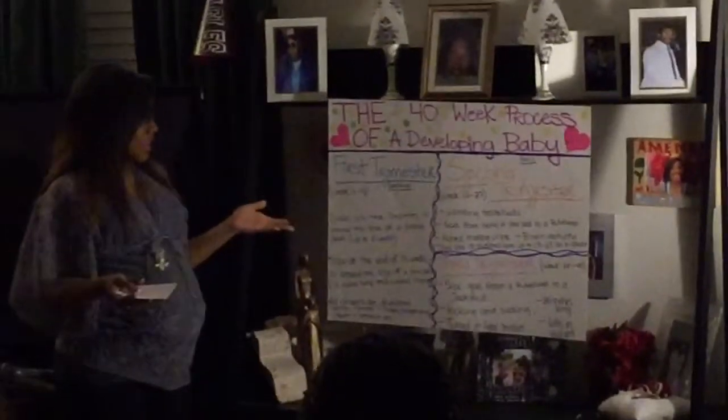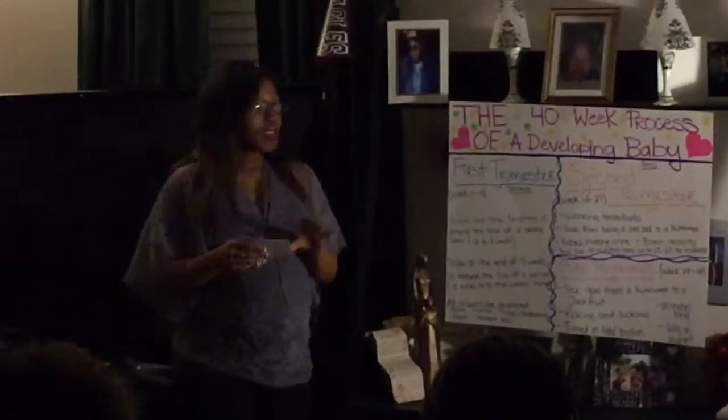The baby is called an embryo. It starts off as the size of a poppy seed and can go up between the 4 weeks up to a pea pod. By the end of the 13 weeks, it's a pea pod, and the baby can get 3 inches long and an ounce in weight.